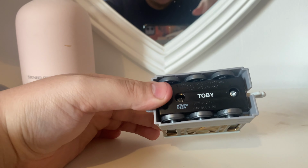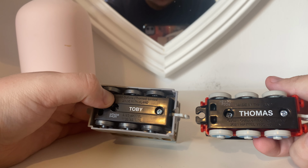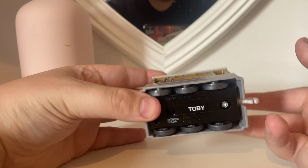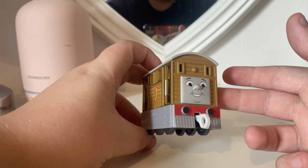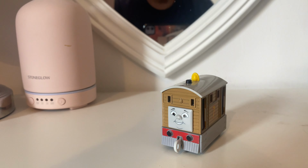There's his name on the bottom. Quite small, actually, compared to Thomas. It's very small font, but it's still clear. You can still see copyright 2023, which, I mean, this guy has been out for nearly a year in some places. I mean, Thomas distribution in the UK at the minute is a bit slow.